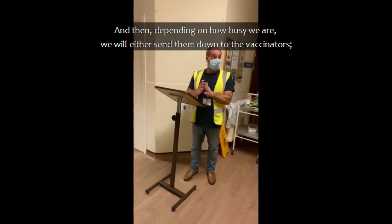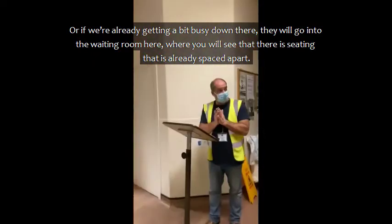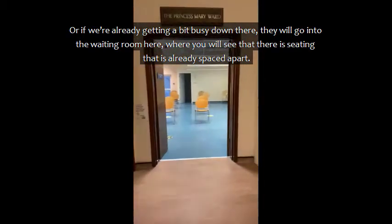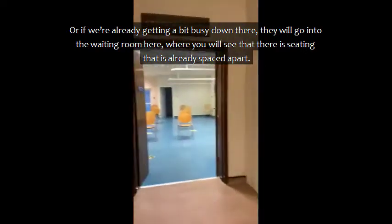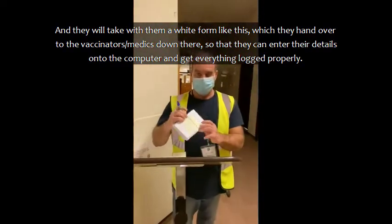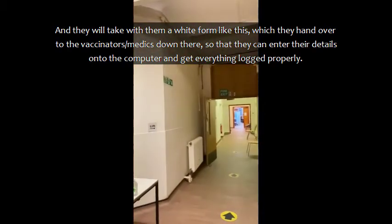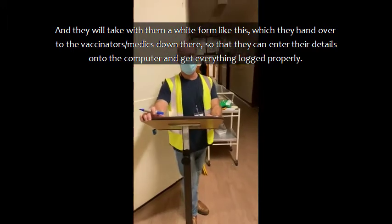And then depending how busy we are, we will either send them straight down to the vaccinators down there, or if we're already getting a little bit busy down there, they will go in the waiting room here, where you'll see the seating that's already spaced apart. And they will take with them a white piece of paper that's going to look a little bit like this here, which they hand to the vaccinators, the medics down there, so they can get their details into the computer and get everything logged properly.